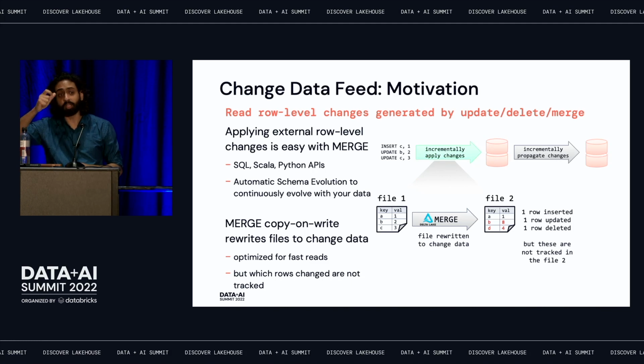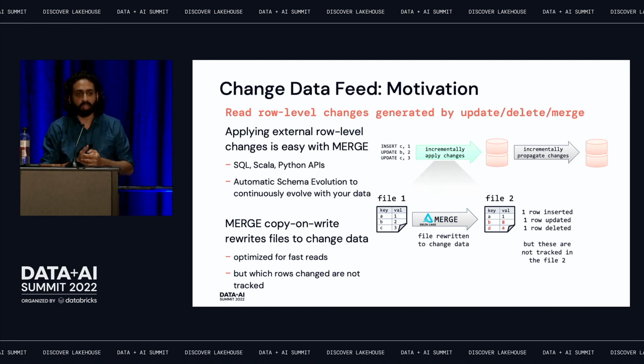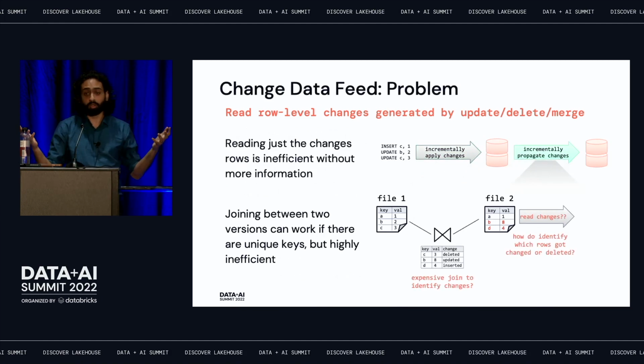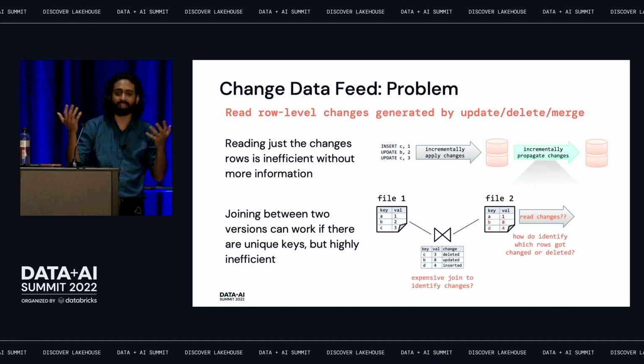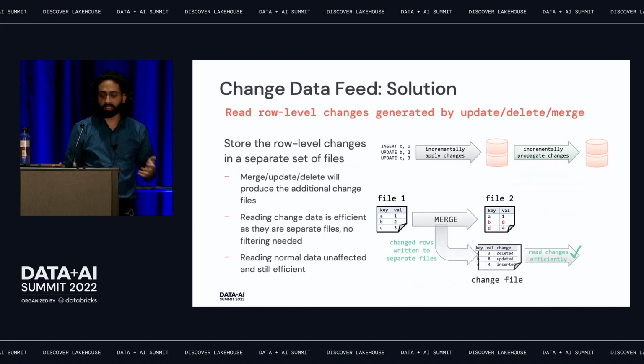so reading only those changed rows is inefficient. And it's actually hard. For example, if some row is deleted by the merge or some delete query, so that row doesn't exist anymore in the final table, how do you identify which rows changed? You could join between two different versions of the table to identify what has changed, but that is also not efficient and still really puts the burden on the end user to find those differences. And that's why we built change data feed.